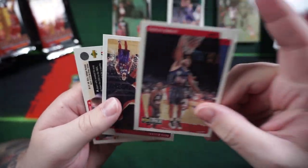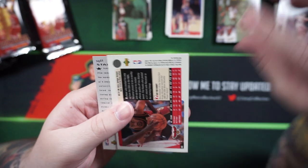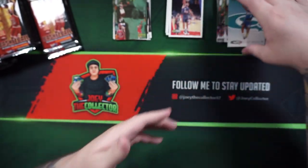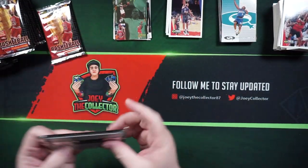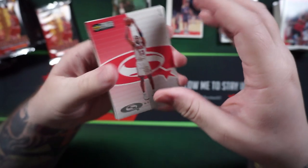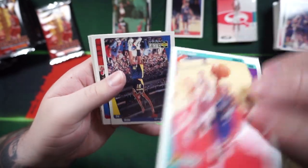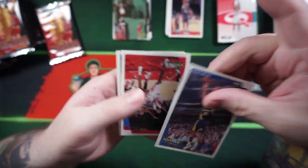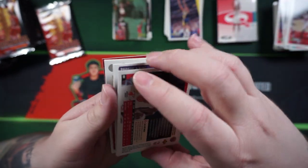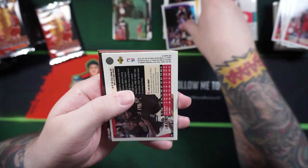Isaac Austin. Another Barkley. Williams, Hunter, StarQuest. I think Kobe StarQuest. Kendall Gill, Dell Curry, nice Reggie Miller there. Austin, my Shaq, Karl Malone.